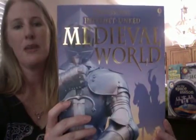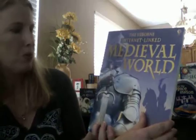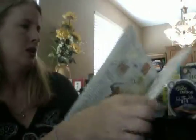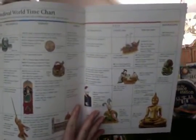So we have here the medieval world, internet linked as well. This will be wonderful as you study the medieval time period. Again, the pictures are wonderful. It starts with the Byzantine Empire, circa 500, all the way through 1500. In the back, you have a medieval world timeline chart, a must-have for anybody that's going through Cycle 2 in Classical Conversations.